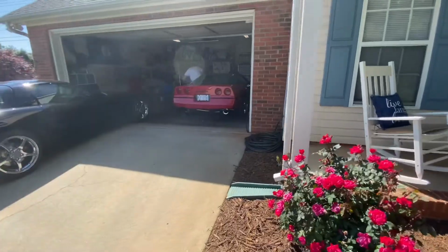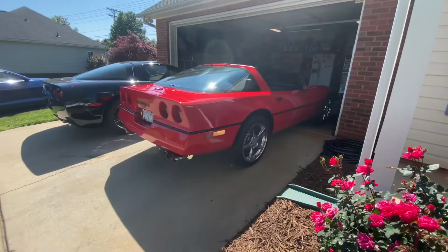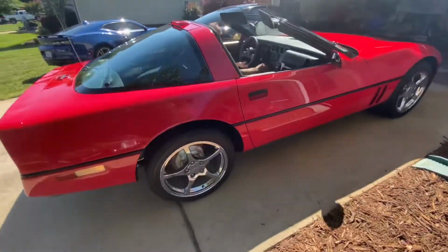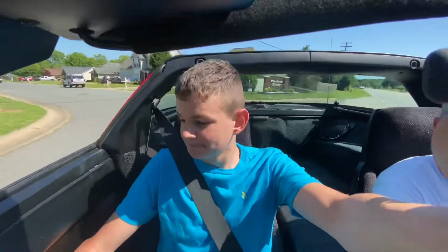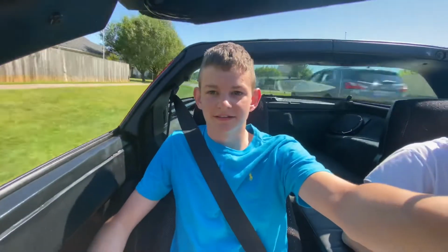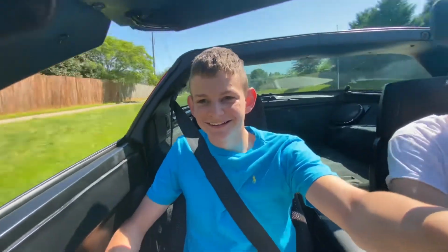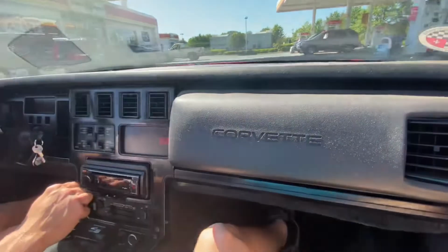Okay, looks like they're about to back out the C4 now. Now, without further ado, it's time to get in the car. Start going. This is going to be epic. This C4 is absolutely epic. Oh yeah. We're now arriving at the gas station.